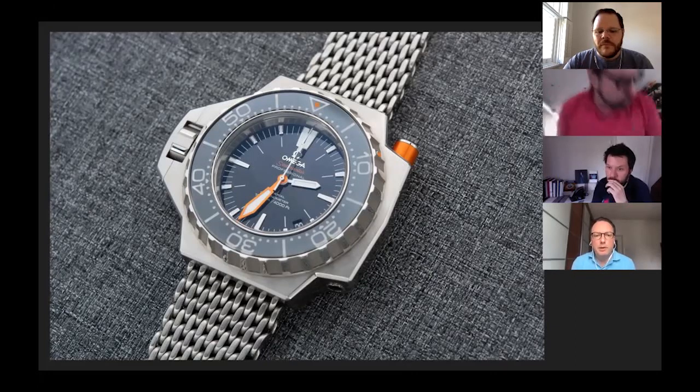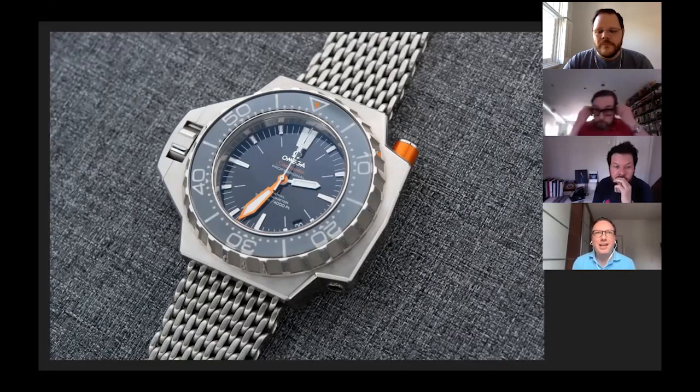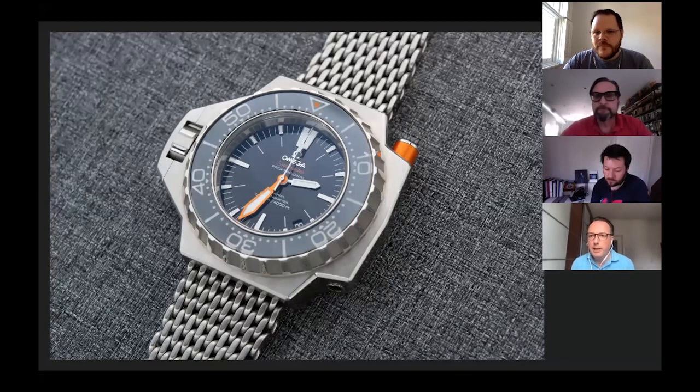If you can remember the Speedmaster from 97 or 98, they called it a replica, a bit of a dumb name. Later on they called it a relaunch, but it was like a 57 re-edition, and it was just a normal Moonwatch with a different handset and a different bezel.